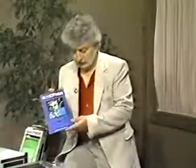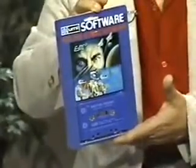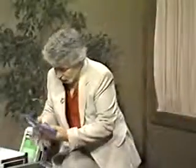I was just playing UMI's Motor Mania, which comes on a cassette tape here. And that one is a rather nice game for hand-eye coordination. I suspect it doesn't teach rules of the road terribly well, but all games have a purpose, and I'd like to talk about that more in a moment.